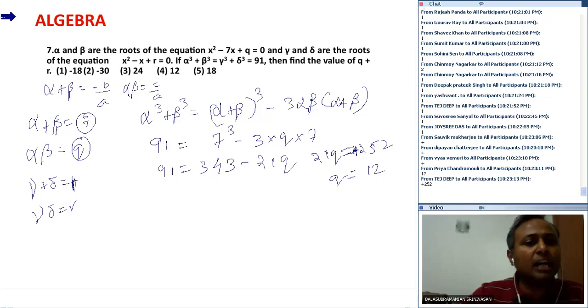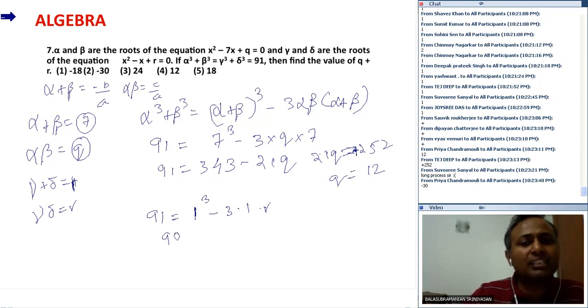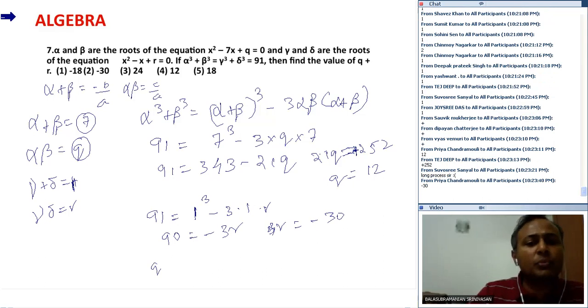Okay, then what is the next step? We come to gamma and delta. So 91 must also be equal to, what is this? Gamma plus delta is 1, so 1 cube minus 3 into 1 into r, because gamma delta is r. So right there I have 90 is equal to minus 3r, or r is equal to minus 30. So clearly q plus r is 12 plus minus 30, which happens to be minus 18.